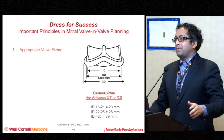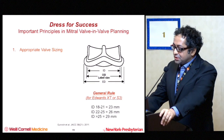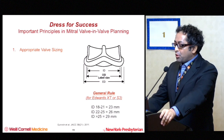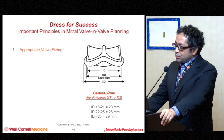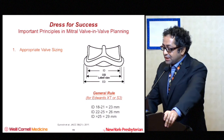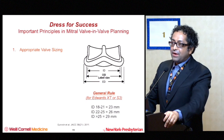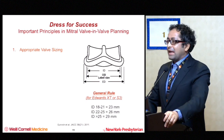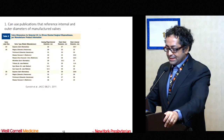So what are some of the criteria you want to think about when doing a valve-in-valve procedure in a mitral ring or a mitral valve? So first, you want to have appropriate valve sizing. There's a lot of different valves out there. As a general rule, you're looking at the internal diameter of the bioprosthetic valve that you're inserting into, because the valve numbers and the internal diameters often vary and are very different. You would think every 23 bioprosthetic valve is the same ID, but that's not the case.